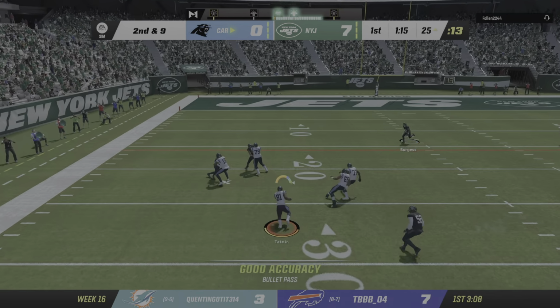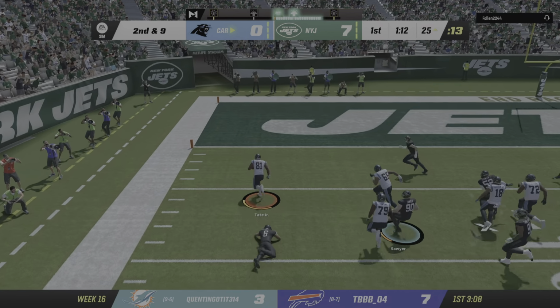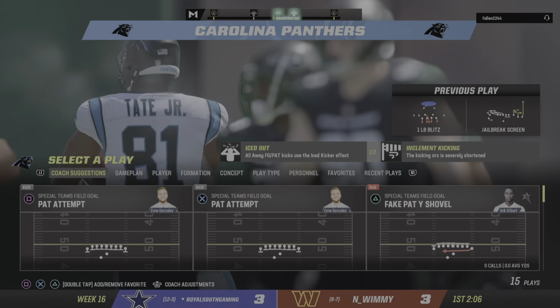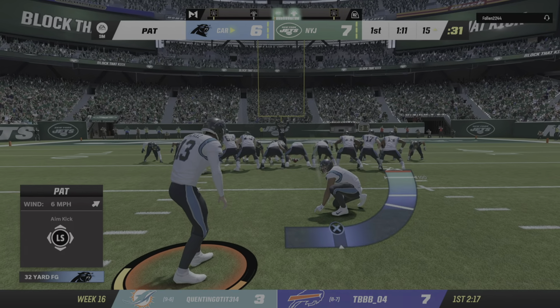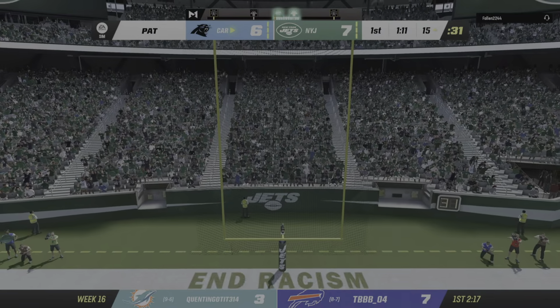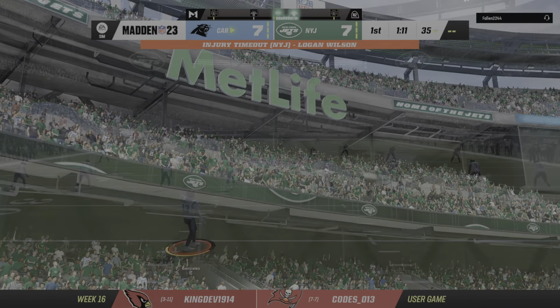He'll look to throw. Quick hitter here, it's complete. Touchdown, Panthers! Man, he just ran a terrific route. Extremely hard to defend when it's run that precisely and the ball's delivered that accurately. Gonzalez able to tack on the PAT, and we are tied at 7.